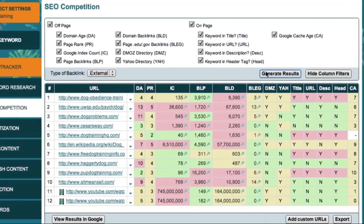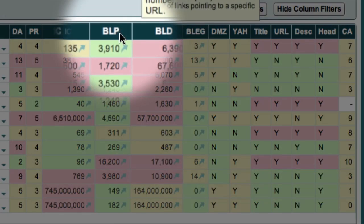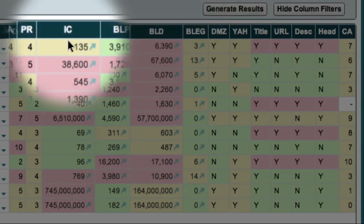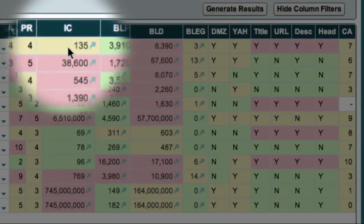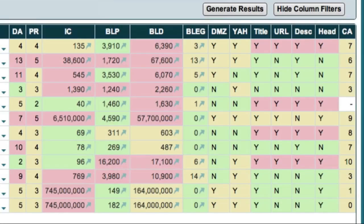Generally speaking, Market Samurai uses a color code to illustrate how well optimized each of these factors are for the top websites. Green cells indicate that you have a good opportunity to compete in this niche. Orange cells indicate that it might be challenging, and red cells indicate a high level of competition. So if your SEO competition matrix is very green, then you've probably found an accessible niche. Whereas if most of the cells in your SEO matrix are red, then you're probably looking at a very competitive niche.